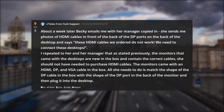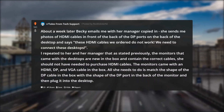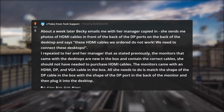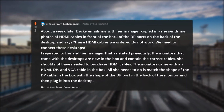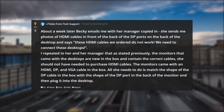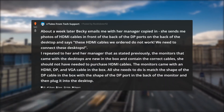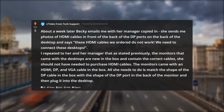I repeated to her and her manager that, as stated previously, the monitors that came with the desktops are new in the box and contain the correct cables; she should not have needed to purchase HDMI cables. The monitors came with an HDMI, DP, and VGA cable in the box. All she needs to do is match the shape of the DP cable in the box with the shape of the DP port in the back of the monitor and then plug it into the desktop.